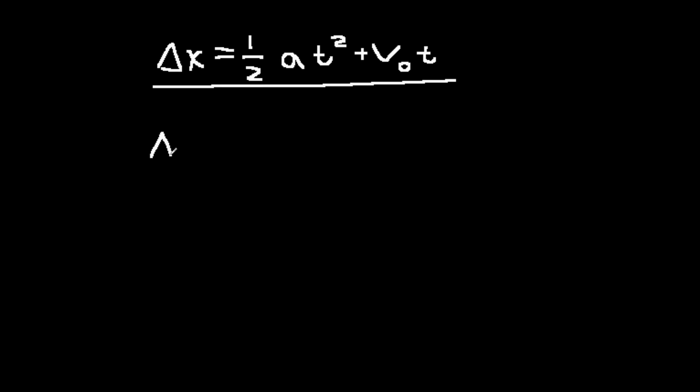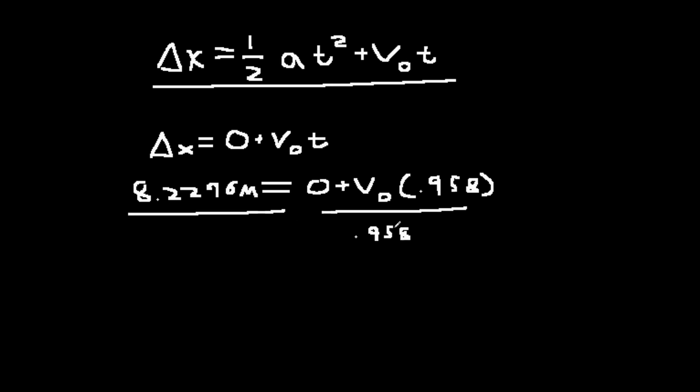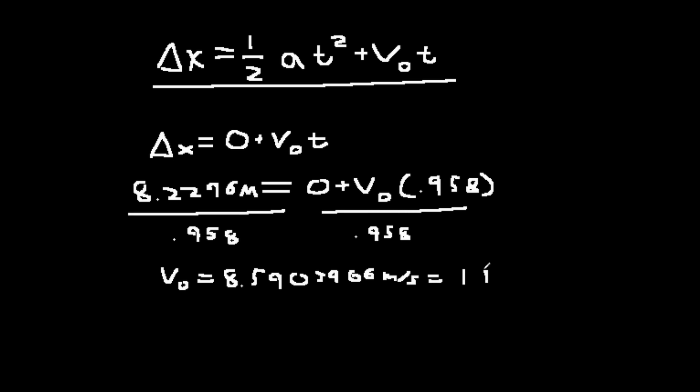The change in x is equal to 324 inches, or 8.2296 meters. This is equal to v not t. T is 0.958 seconds. The change in x divided by the time gives us 8.59039 meters per second, or 19.215 miles per hour.